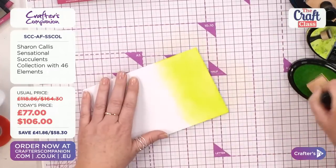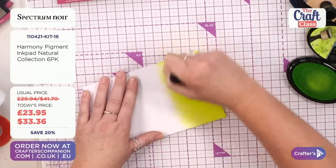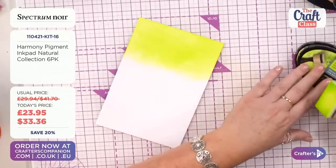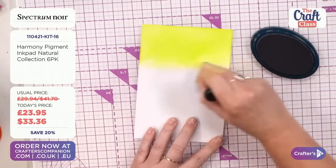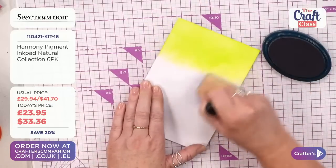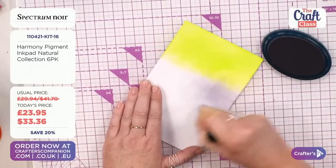Yeah. So just bringing that in, making sure I've got plenty of ink on there. And then what I'm going to do, that's my Spring Meadow. We're then going to bring in our Pale Fig and do that as our center one. So I'm using quite pale colors. That's a lovely combo, that. Yeah, they look really beautiful, don't they, together?